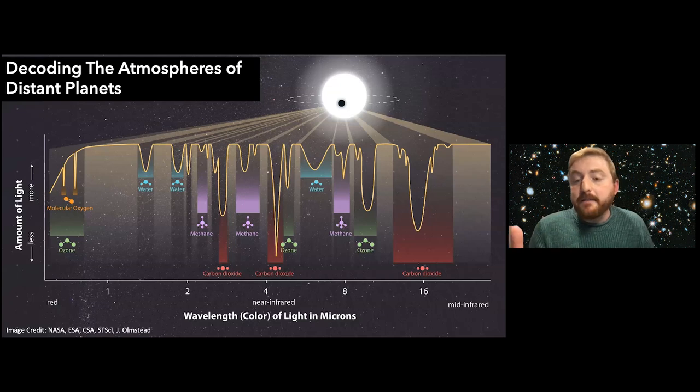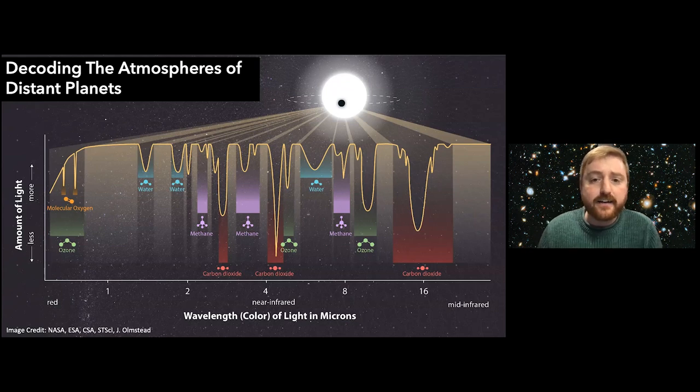So Webb will not only image distant planets, but also reveal their chemical composition. Measuring a planet's atmosphere from hundreds or thousands of light years away is not as daunting as it may sound, though it certainly requires specialized instruments and rigorous techniques. One method Webb will use is known as transmission spectroscopy.